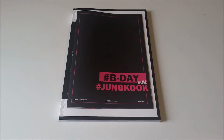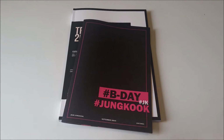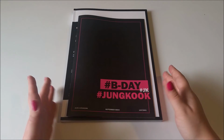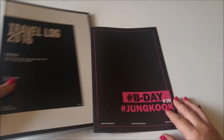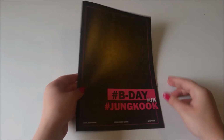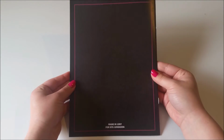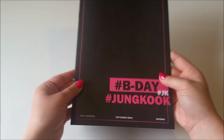Yay. Okay, so after filming the magazine, just how low the tripod was, the video didn't turn out very well, so I'm gonna refilm going over the magazine and the photo book just so you guys can have a better view of these awesome pictures. So this is the front and the back. So this is like a magazine thing, like the pages are really thin and it says September issue.